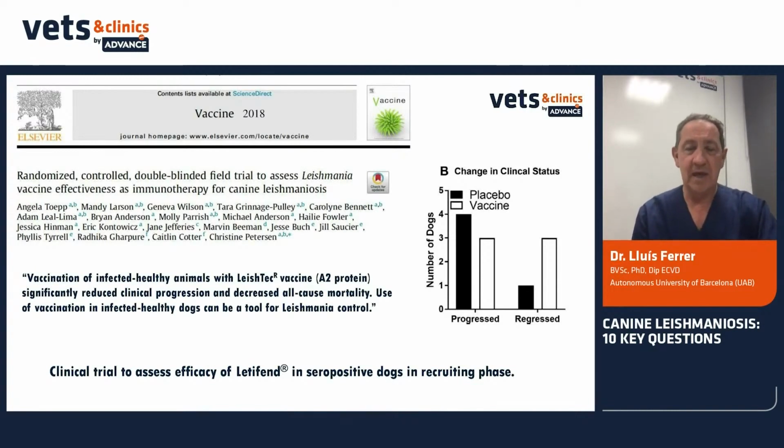And now there is at least one clinical trial to assess if Letifend vaccine in seropositive dogs can prevent the development of clinical signs. So we will see in the coming years many more examples of the use of immunostimulant drugs to help the control of the disease.